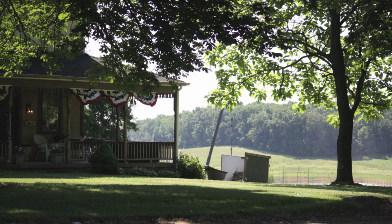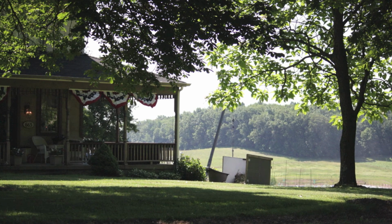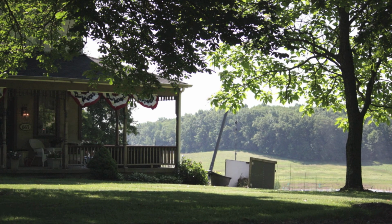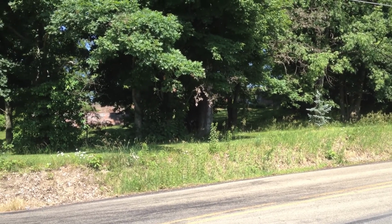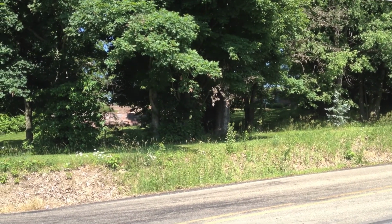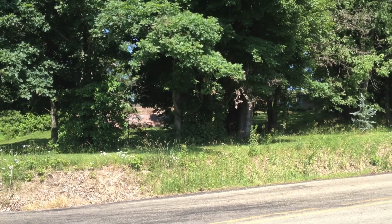If you go up the hill here a little bit, behind these bushes, you'll see there's a house sitting on top of the hill. Across the street, there's a neighborhood, several houses. On the right-hand side, a powder mill. And on the left-hand side, it's farmland again.